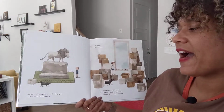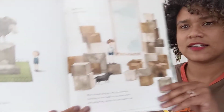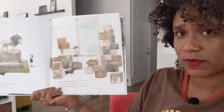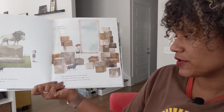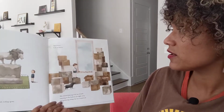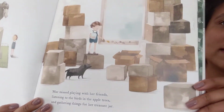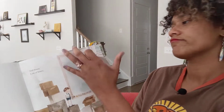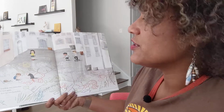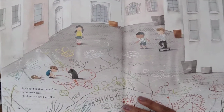Instead of winding paths and leafy hiding spots, all May found was a cranky cat. May missed playing with her friends, listening to the birds in the apple trees, and gathering things for her treasure jar. All she had were boxes, lots of boxes. She longed to chase butterflies in the wavy grass. She drew her own butterflies.